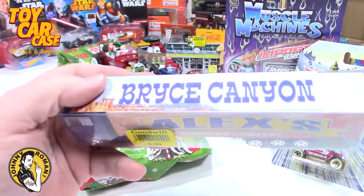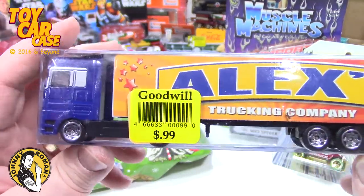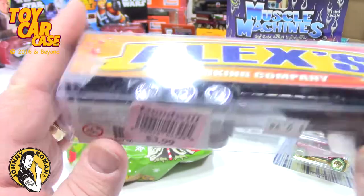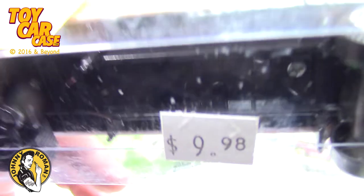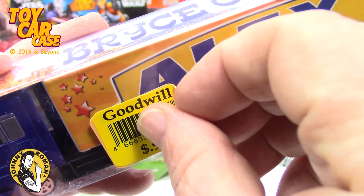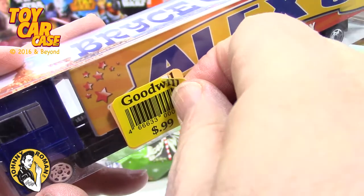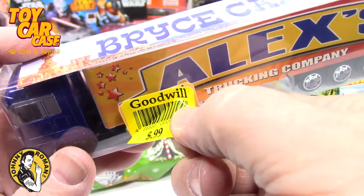Alex's. Oh, Bryce Canyon. Now, we saw these when we went out to visit Soda Pop out in Arizona. Oh, look at this, $3.99 there. Whoa, $9.98, 10 bucks for that? Then you got a 99 cent sticker. Oh, and then what's under this one? Let's see if we can peel it away gently. It's always interesting to see when it doesn't sell, they just throw another sticker on there. Let's see what this one was.